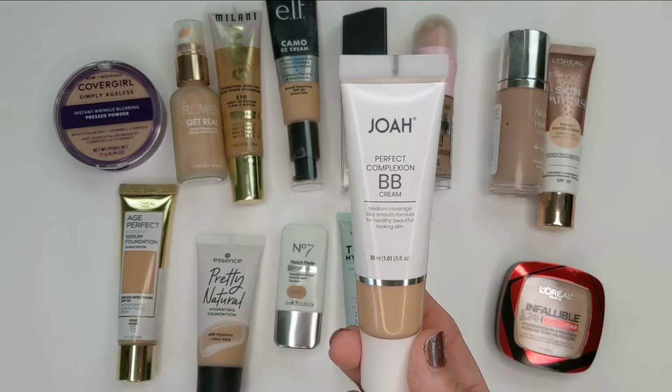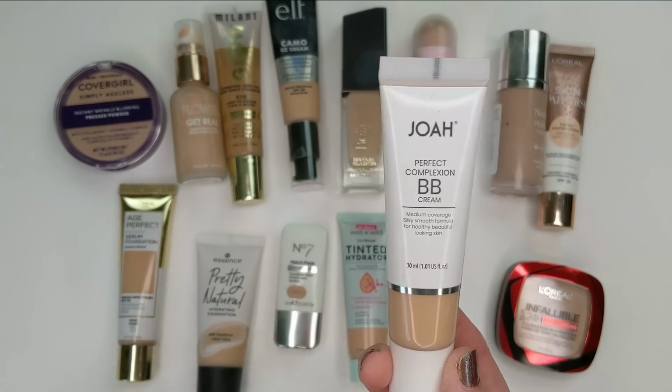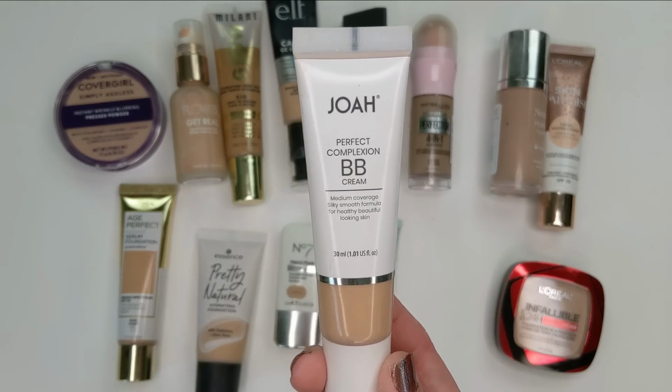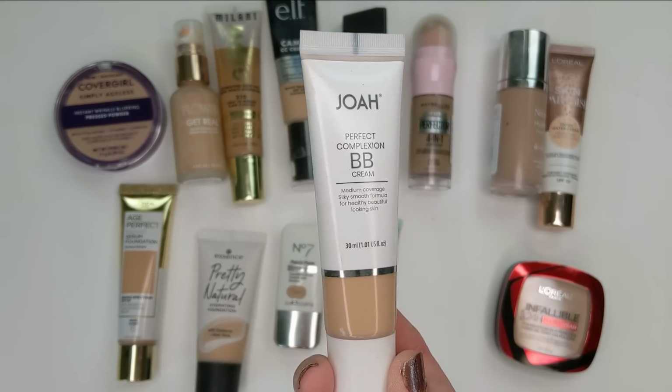And also the JOA Perfect Complexion BB Cream. I feel like there's so many that are just really similar. This one is again very similar to the Wet n Wild and the Essence, it has really great coverage and the same type of feel. It's just really moisturizing, really hydrating.